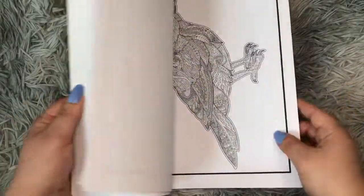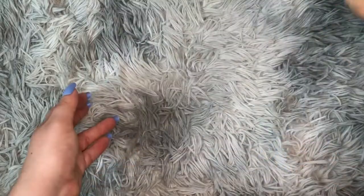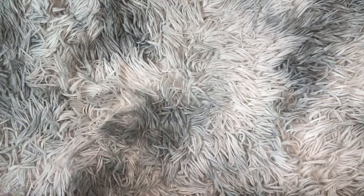Yeah, so I have multiple, like this is a whip from one of my friends. I have another one in here somewhere from another friend. So I like having this book around for that. I also test some mediums in there.